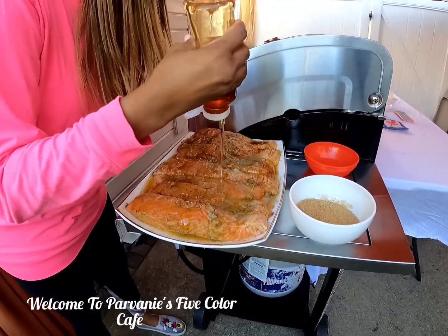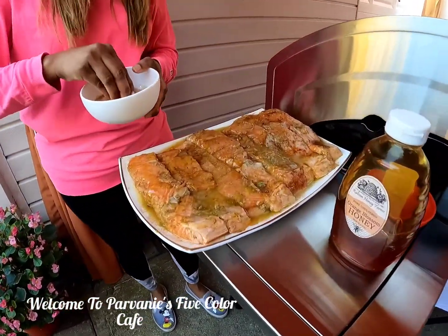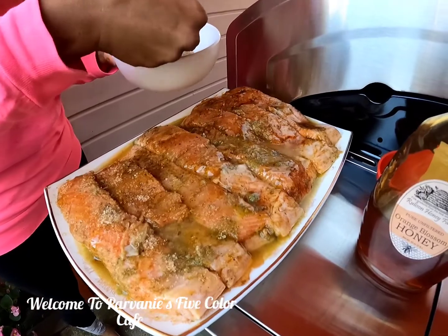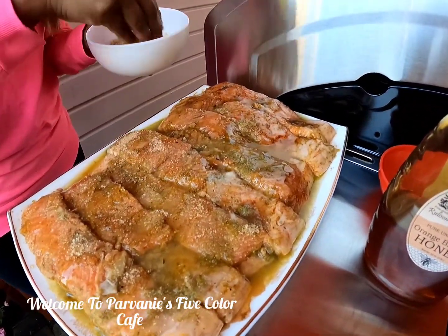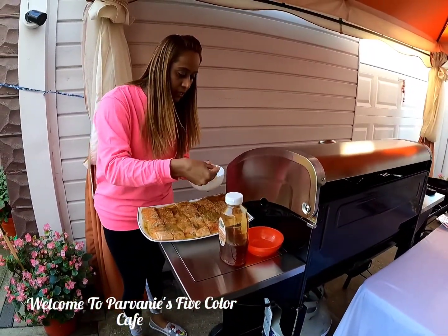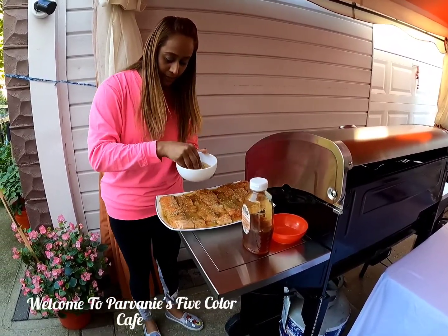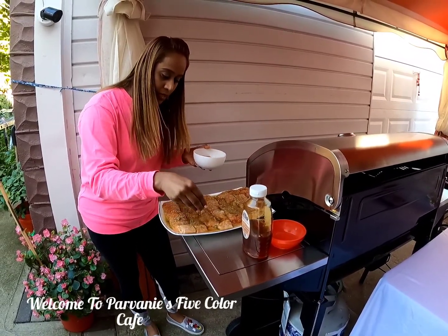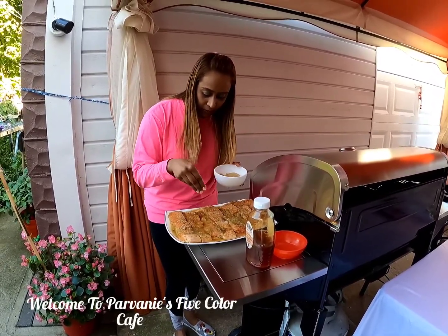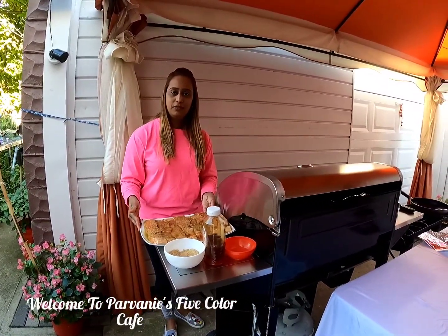So I'll go ahead and add a good amount everywhere. And I will also add some brown sugar on each one of the slices. All this will give it a really good taste. Once everything is incorporated into the fish, it will have a really good taste. And once the heat goes onto the fish, it will melt the sugar, so it'll be like a sweet sour taste. So now I'll go ahead and place the salmon on the grill.